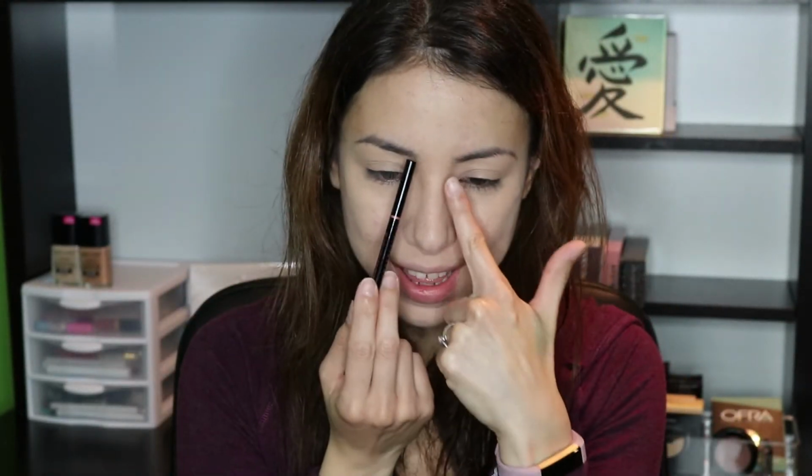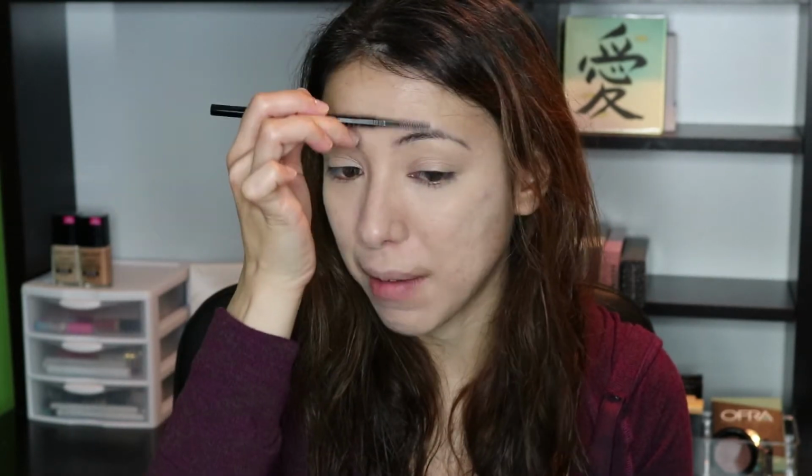The next thing I do are brows. To save time, I don't focus on the inner part here. I do have pretty defined brows, so I can get away with not having that part really filled in. So I just focus on filling in any empty spaces, and that usually saves me time in the morning.